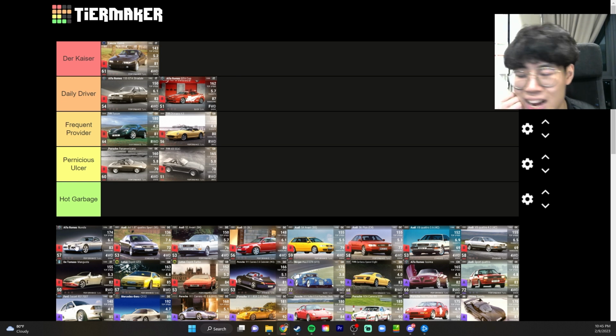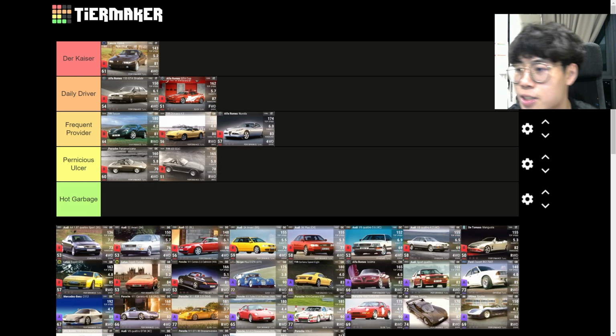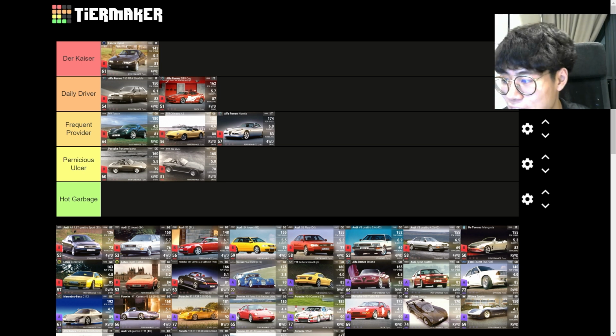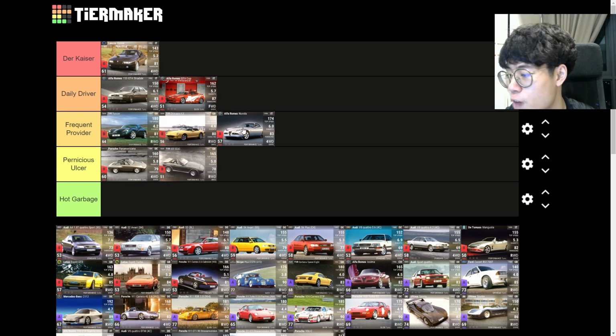Next up is the Nuvola, and the Nuvola, as you saw, was not very good compared to the Delta Integrale, but it knows that it's not as good as the Delta Integrale because it's lower in RQ by about 4 RQ. So because of that, I'm not going to say it's hot garbage or anything like that. I think it's a very frequent provider-ish kind of car. There isn't too much to say about it.